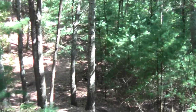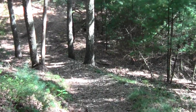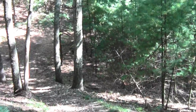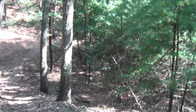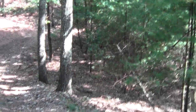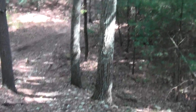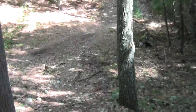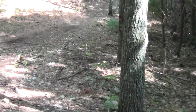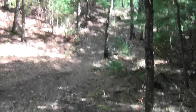And now we're doing another funny little kind of steep and slippery descent. Ooh. It's pretty dry, too.